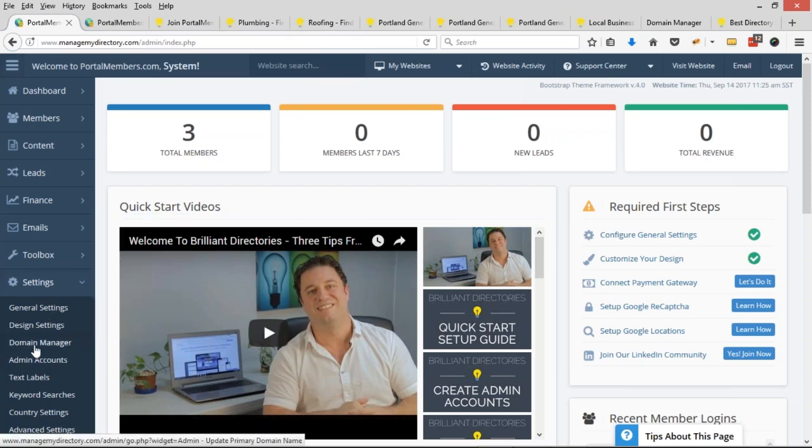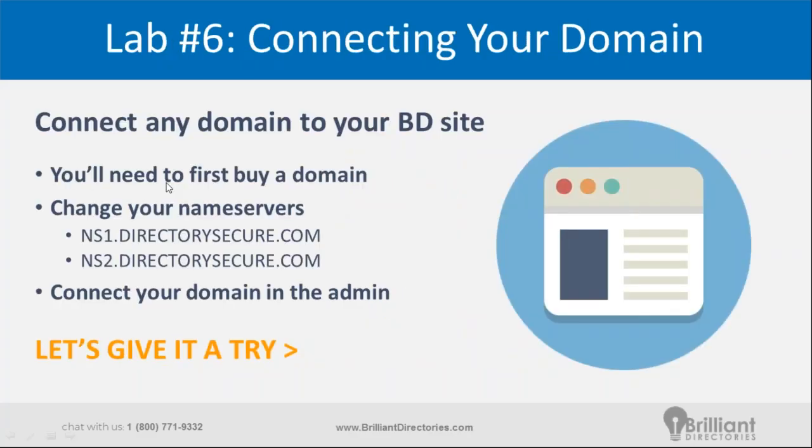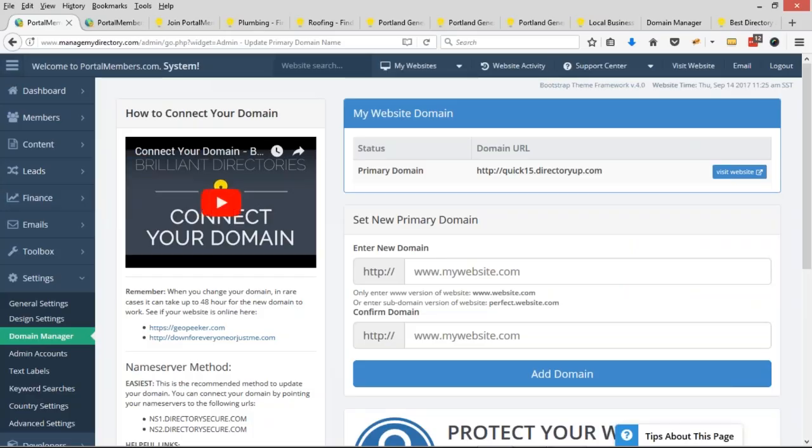So what we're going to do is go to the domain manager, and there are instructions and a video. With a domain, you'll need to first buy your domain. You can go to GoDaddy, Network Solutions, Enom. There's tons of places to buy your domain name. After you buy your domain name, you're going to want to change your name servers. If you don't know what a name server is, that's okay. In the video on this page, we explain it step by step, and I'll quickly show you here as well.